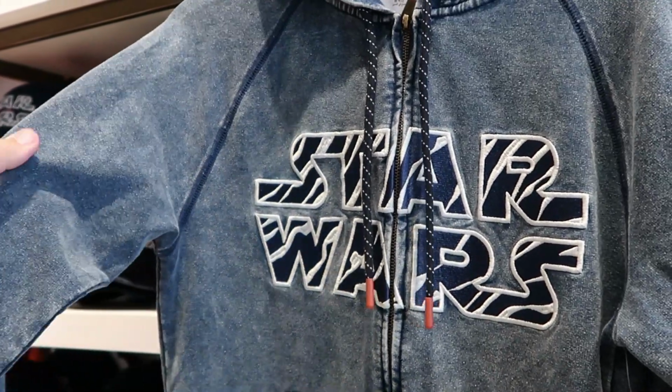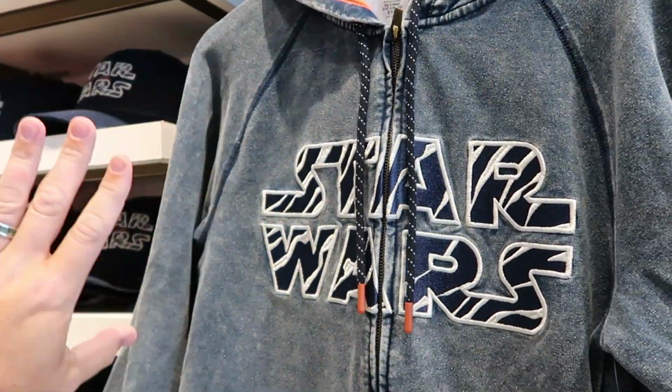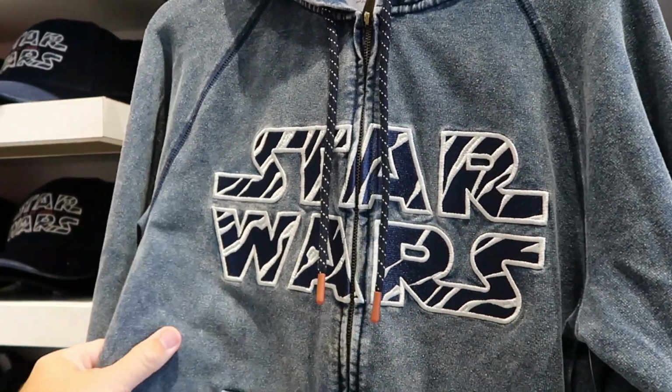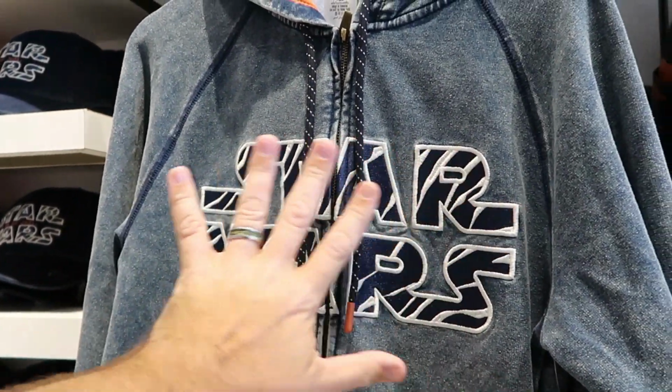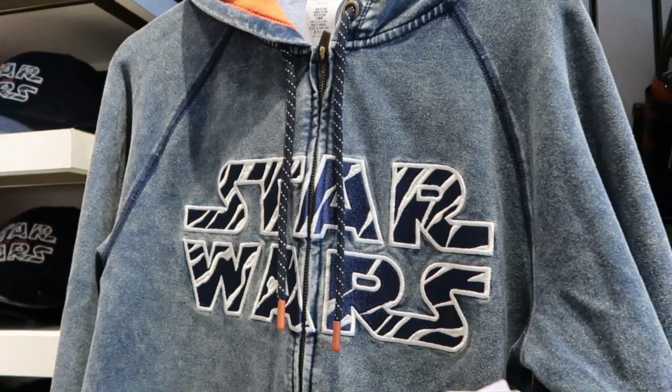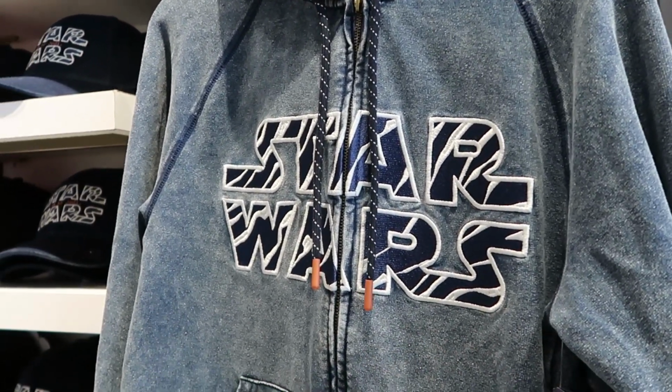This one's a full zip hoodie. It's a very soft, washed denim material. Something like you would have worn over and over, it feels like. A really nice material. It's embroidered Star Wars. On the inside though, it has the orange color in the hood. These are $65 a piece.